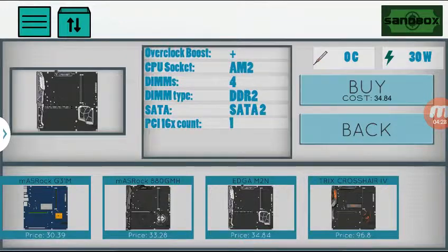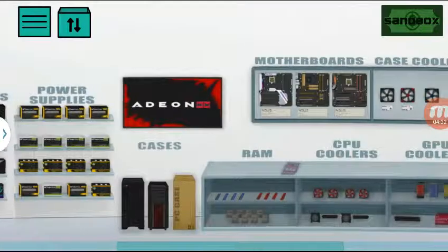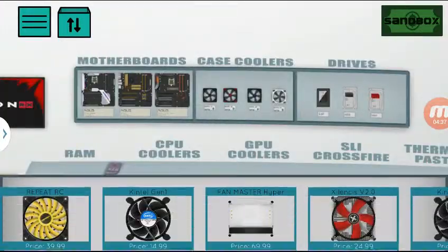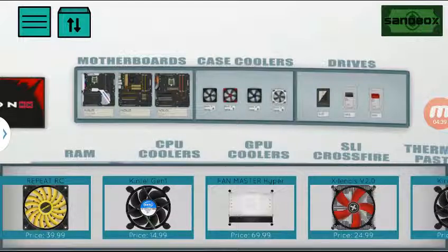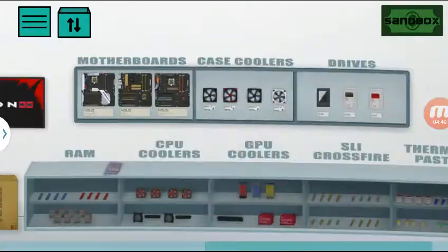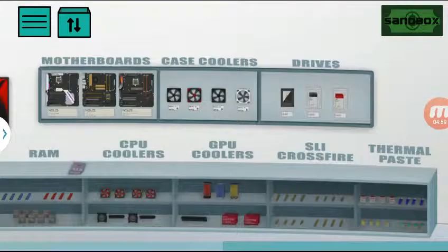So let's see if we have an AM3. Yes, and it can overclock too, which is good. We'll be living with 4 gigabytes of RAM, so the 5970 is gone from our system today. Our CPU cooler will be a repeat because there's only Intel coolers and nobody likes that. No, wait, I don't want Crossfire today. Unless there is Crossfire.